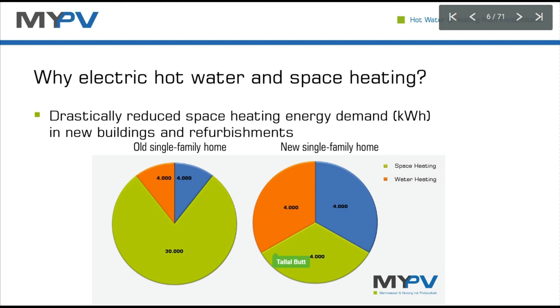So what comes with it is that my PV is a solution for space heating and hot water for new buildings. That's clear. But for old buildings, space heating is not a recommended solution by my PV. Hot water in both cases is perfect, it works. In terms of space heating, it's recommended only for new buildings. So in order to start a project, these points should be kept in mind.